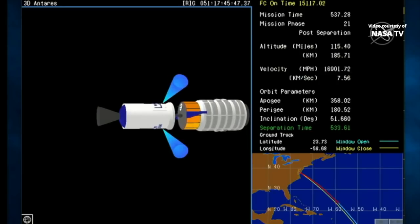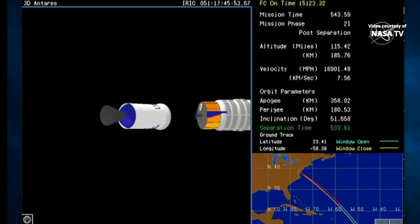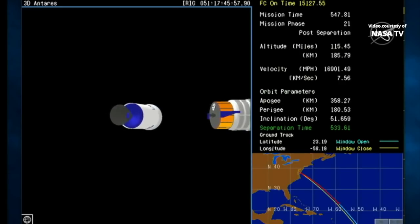Copy that. Spacecraft separation. Confirmed. 9 minutes into today's flight, Cygnus has separated from the second stage. LC Ace, that concludes our callouts. Copy that, Ace.